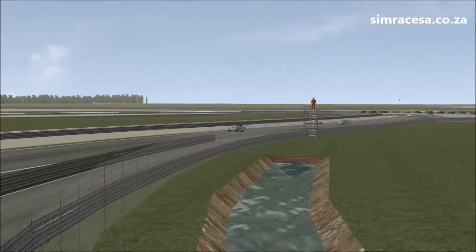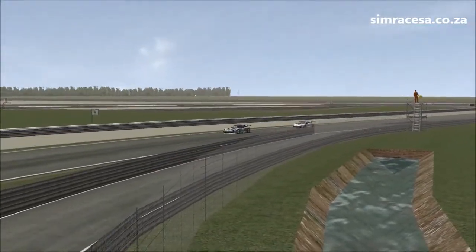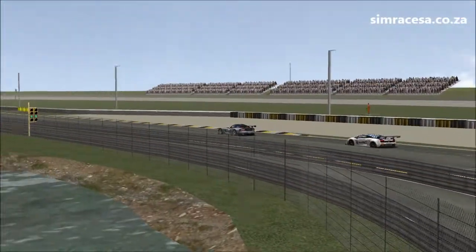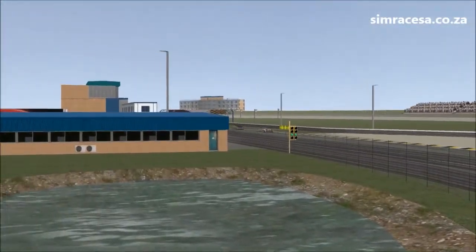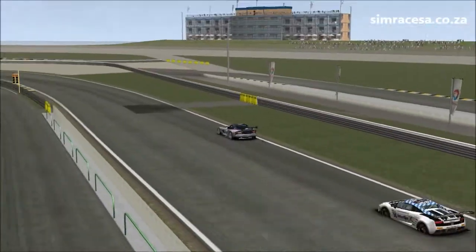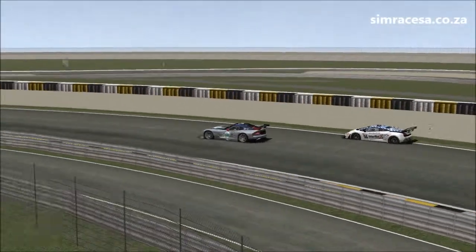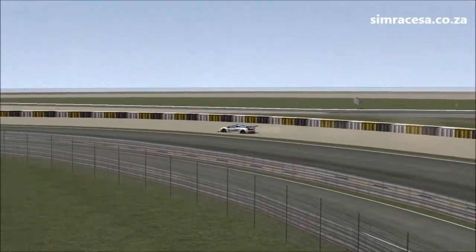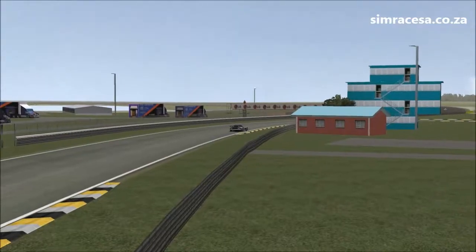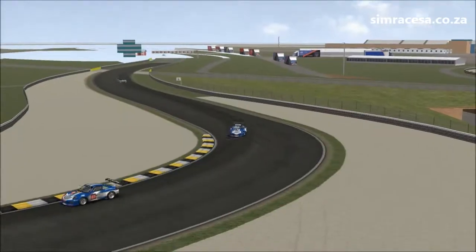They move up to 4th and 5th position. Heyman rejoining behind Carl Muller. Heyman now in 7th position. And Heyman goes off again, possibly on dirty tyres after his last excursion.